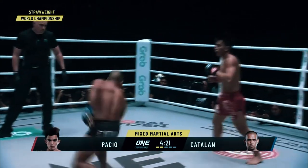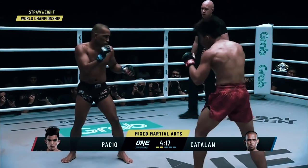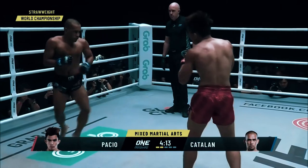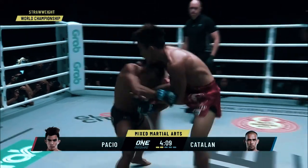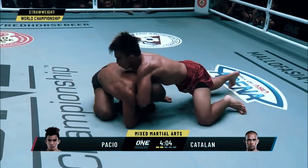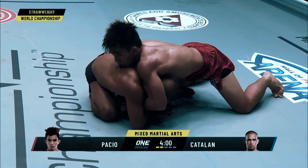You know the stand-up skill of Rene Catalan, a multiple world champion in Wushu, but also the wrestling of Catalan. Puts hands on Pacio, picks him up and goes for the big boom shakalaka. He's got huge takedowns, but can he score one on Pacio? Looks for a single leg. Pacio sprawls out nicely, defends the takedown attempt. Easily sprawls on the takedown there of Catalan.